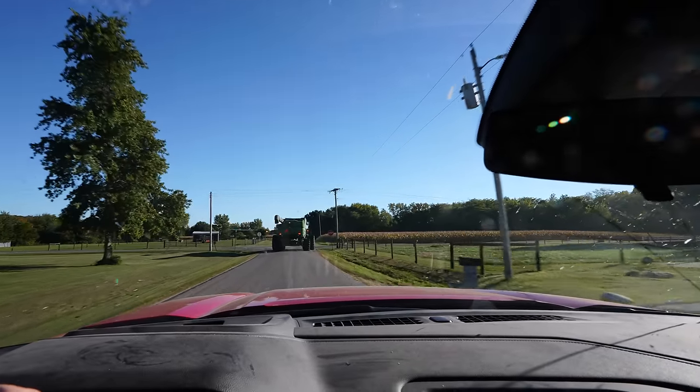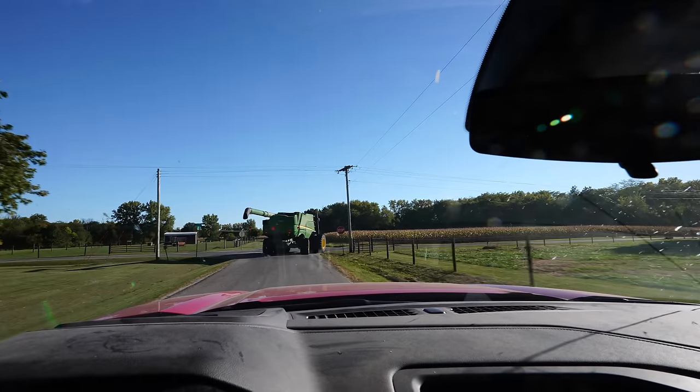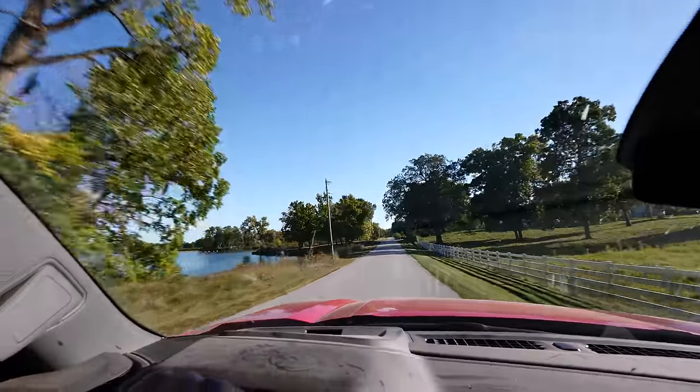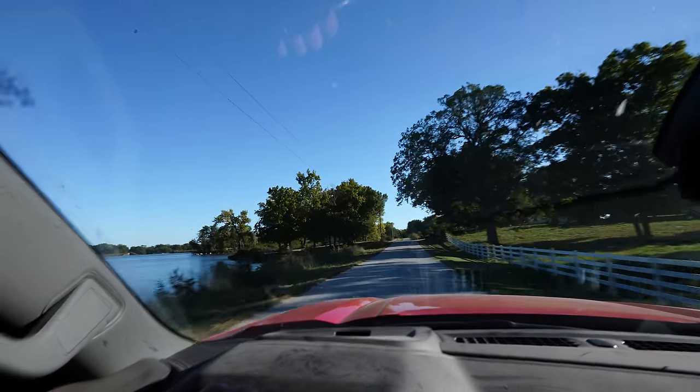Always taking up the road, inconsiderate farmers. Let's go this way so I don't have to pass. We decided to take the scenic route and not regretting it one bit.